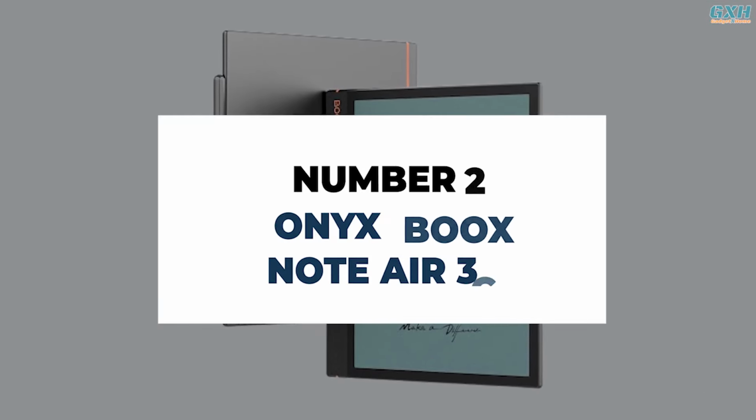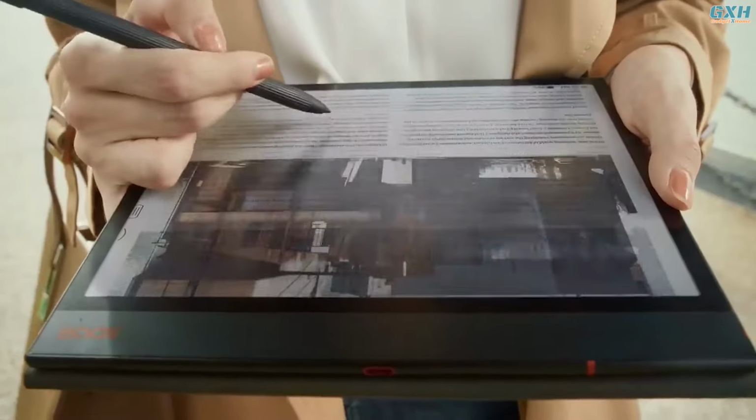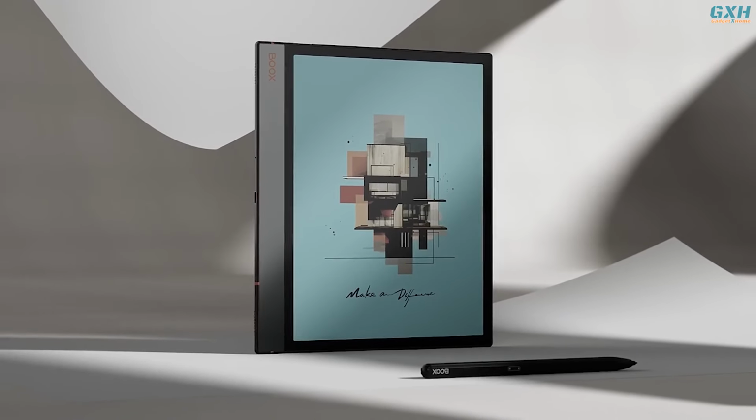Number 2. Onyx Boox Note Air 3C. The Boox Note Air 3C is a color e-ink gadget that can replace all of your notebooks. The Note Air 3C, like most other Onyx products, has exceptional build quality.